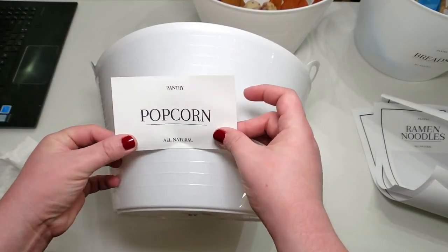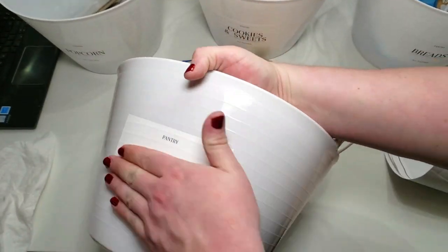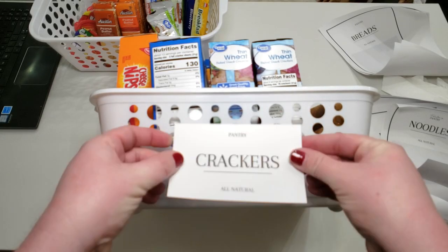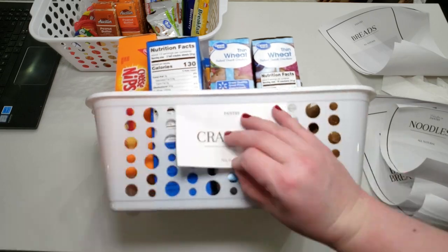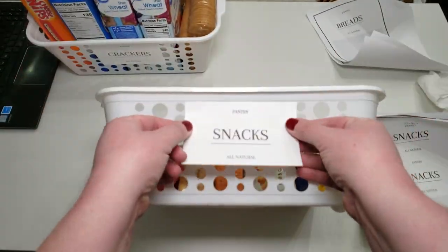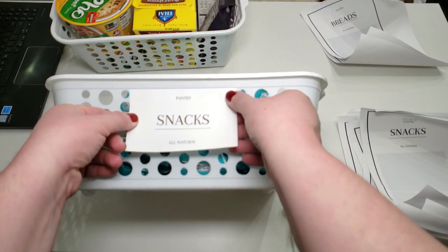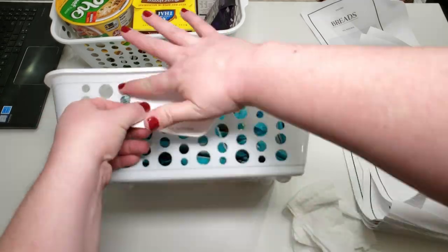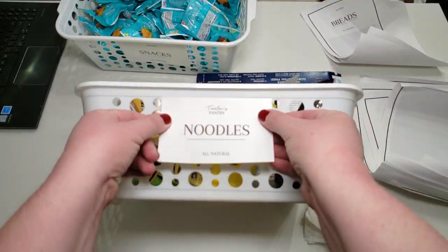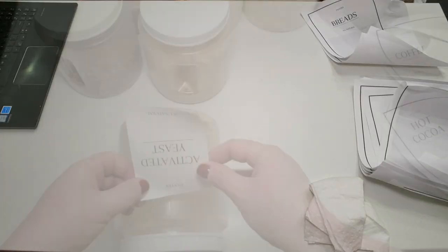If you knew ahead of time exactly what was going to end up going in every single one of your bins, you could do this before you even began organizing your pantry. But for me, I had no idea going into this project what was going to go in each container and how many of those containers I would need. So it just ended up working out best for me to wait to do the labeling until the very end. So once I finished labeling one row of items, I put those back in the pantry and then pulled out the next row.